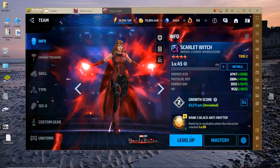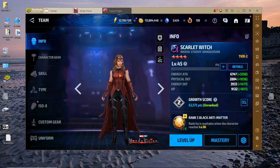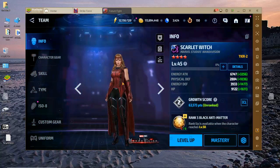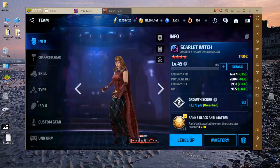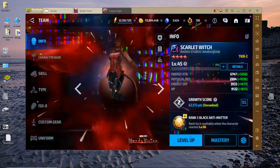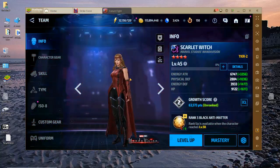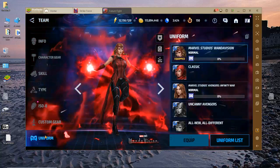We don't care. So here is WandaVision's Wanda skin, or Scarlet Witch skin. Pretty cool, I think it's a very good uniform. I think her non-uniform elements look good in this. I think the face and the hair look good. It is very much like the skin at the end of the series.